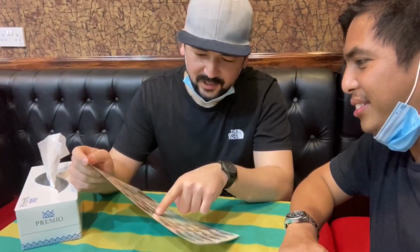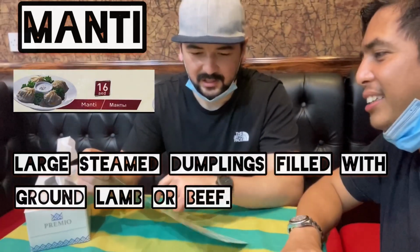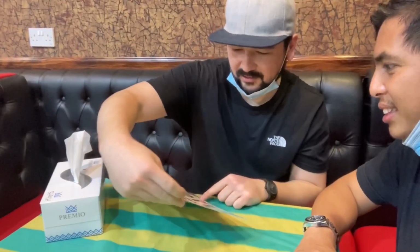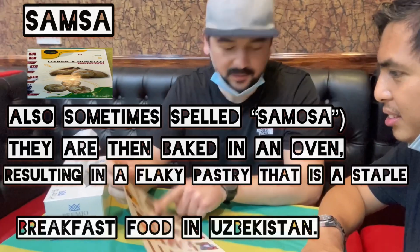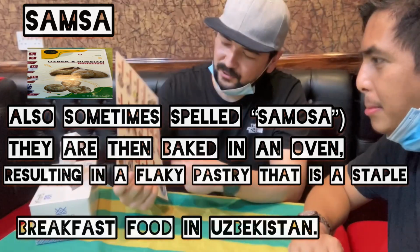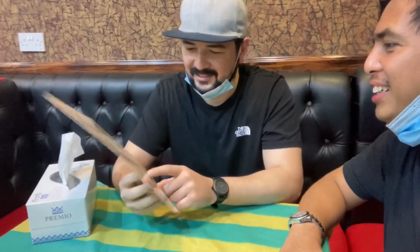Okay, then we can try these dumplings. It's full of beef. And then kebab, which is very nice. These are salads and vegetables. You can also try this called samsa, but in English, samosa. It's like a tandoori version of dumplings. Okay. Alright, we'll get it all. How about you guys?